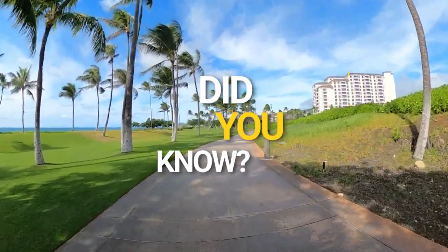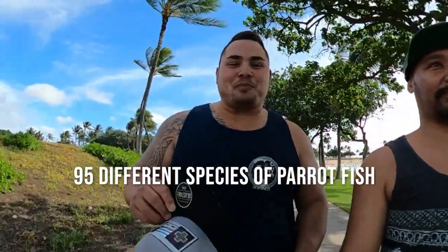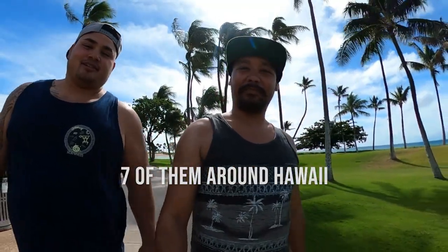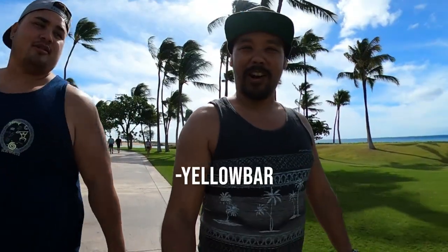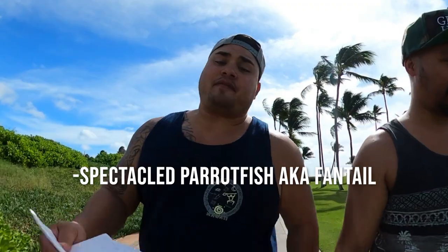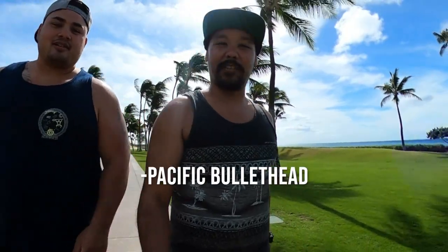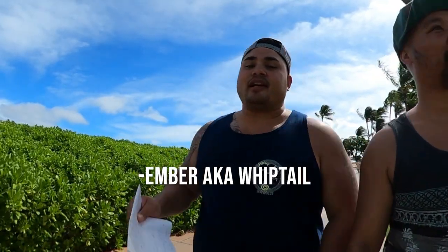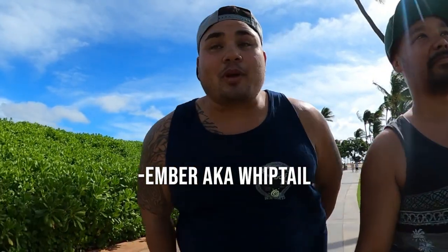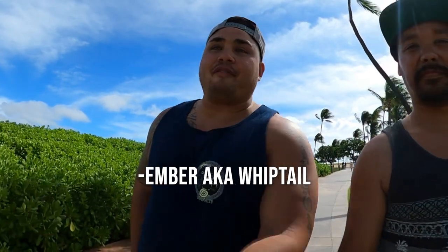Did you know there are 95 different species of parrotfish worldwide, 7 of which reside here in Hawaii? We have the star eye, which is also known as the pananu. We got the yellow bar. Then we have the spectacled, also known as the fantail. And we also got a Pacific bullet head, and the regal, and a pale nose. And last, but most common, is the ember, which is also known as the whiptail, which is the most common one we have in Hawaii.